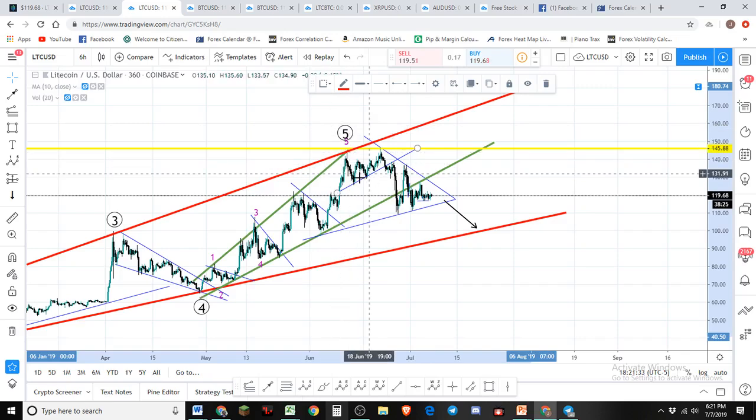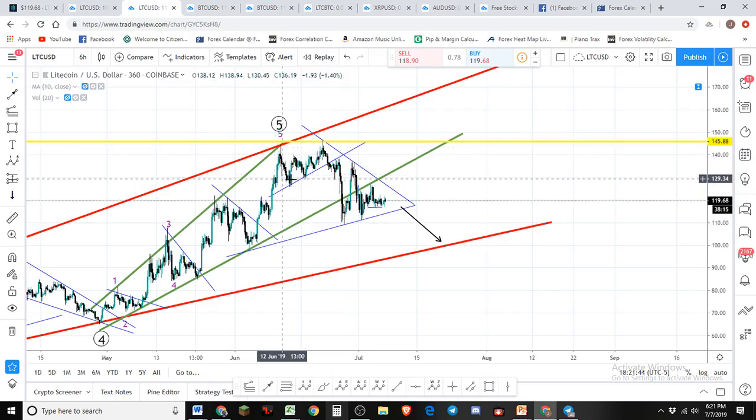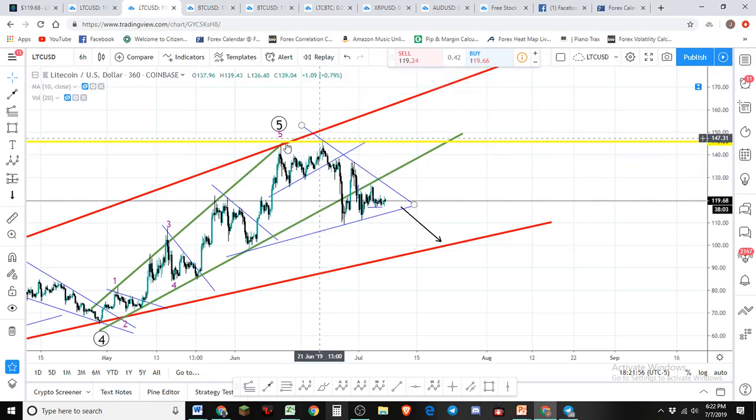What I know here, let's just talk about what I know, and let's see if we can put some puzzle pieces together. Okay, first off, what I know here is that we have an ABC that's an expanded flat right here. How do I know that? Well, ultimately, this wave right here. Let me see if I can draw that for you. That wave right there makes a higher high right here. This makes a higher high than that.